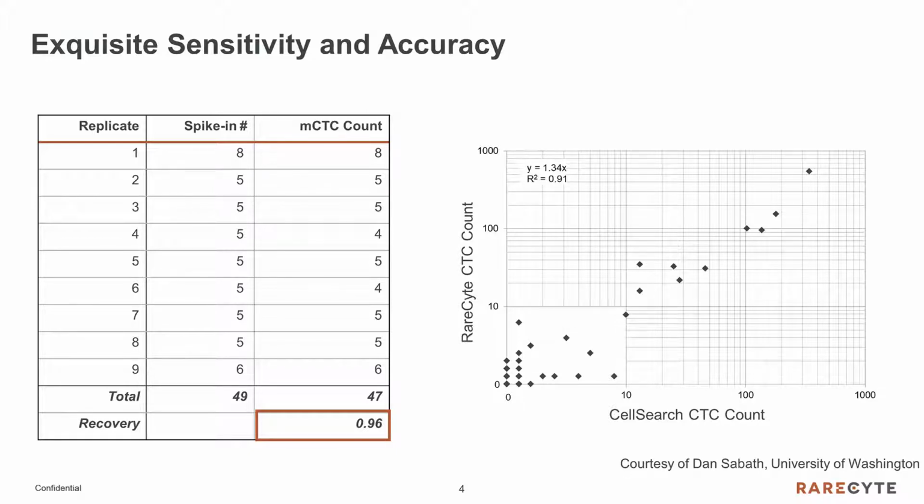To assess clinical accuracy, one of our customer labs performed a blinded comparison study as part of their CLIA validation of the RareCyte assay, with results shown in the plot at right. Sequential blood sample draws were obtained from 50 prostate and breast cancer patients and processed using CellSearch and RareCyte assays to enumerate CTCs. The correlation and slope between the 2 assays indicate very similar performance, with RareCyte identifying on average 30% more CTCs per sample. Taken together with spike-in results, this data highlights the accuracy of the RareCyte assay for detecting CTCs.